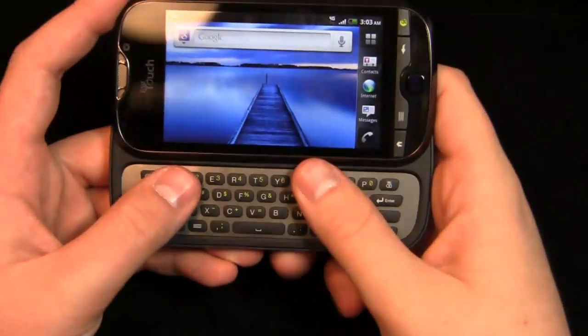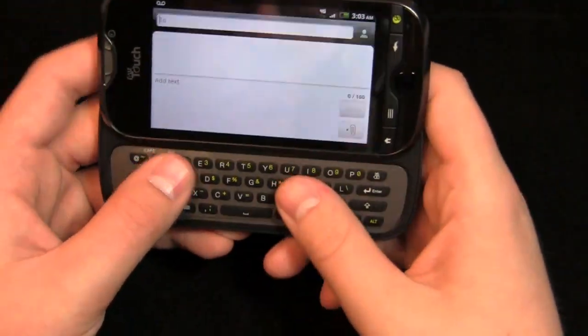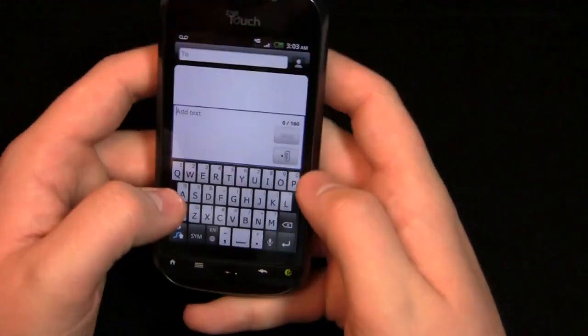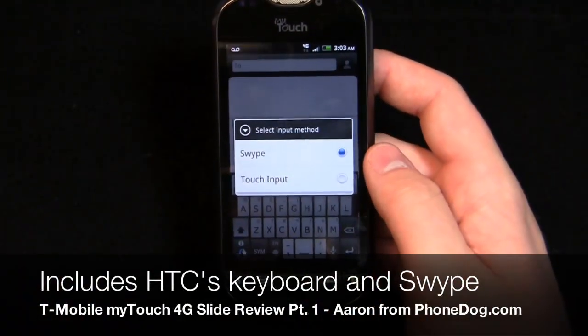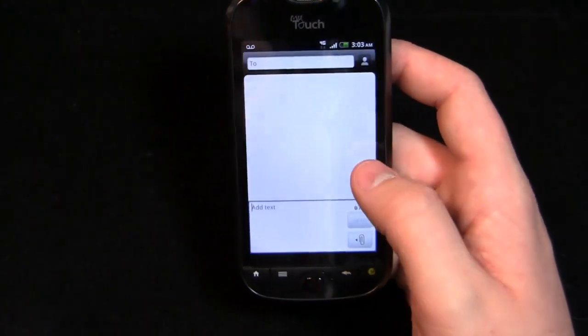Let's take a look at the keyboard on this device and jump into messages. Let's go this way, and we'll come in here and take a look at both the on-screen virtual keyboard and the physical keyboard as well. So let's see here. First of all, you have a couple of different options on the virtual front. You have swipe, and then you have HTC's touch input keyboard. And the touch input keyboard, one of the best on the market when it comes to Android keyboards. It's fantastic. The auto correction is very good.